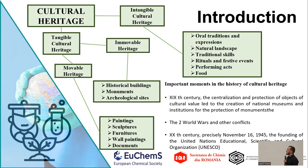The other moment was the Second and the First World Wars, especially the Second World War and other conflicts, which we know. In the Second World War, Berlin or Dresden was eradicated from the earth. And in the Middle East, countries like Iran, Iraq, and Afghanistan are heavily damaged by religious wars. And after the Second World War, in the 20th century, precisely in November 1945, UNESCO was founded.